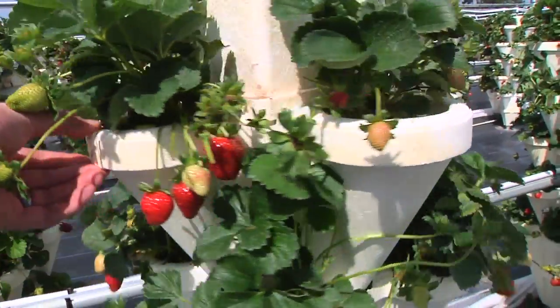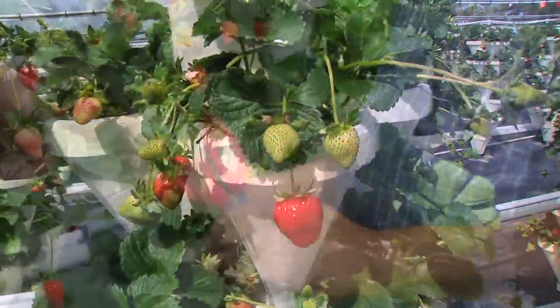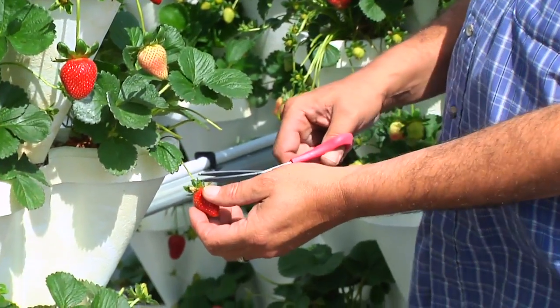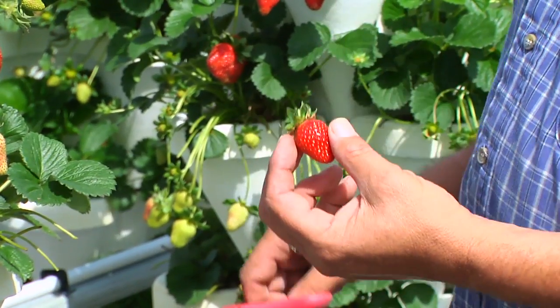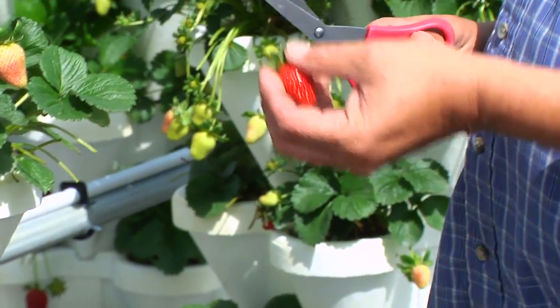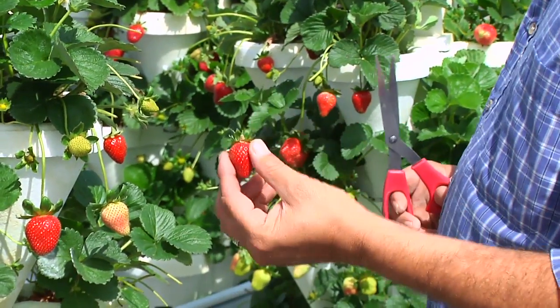Are there any special instructions you give your customers when they come out to pick the berries? We do indeed, and you see I've been using these scissors. We insist that when harvesting a berry, they take a portion of the stem. And again, this provides more berry growth throughout the season. If you just pull the berries off, the plants tend to think that their purpose is over and they won't produce berries.